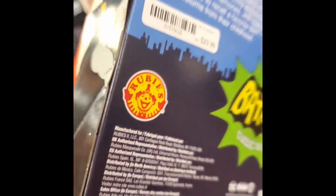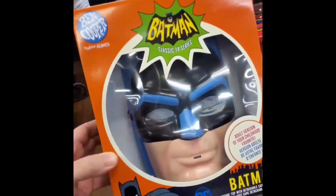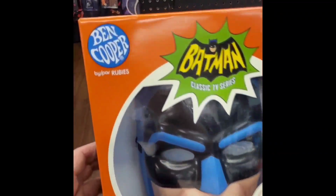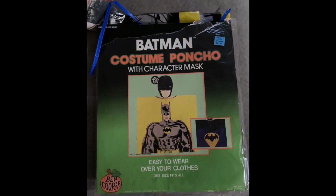So now Ruby's, who took the license from College Bill, who took the license from Ben Cooper back in 1992, now has the right to use this classic logo. 1989, their packaging was black fading to lime.